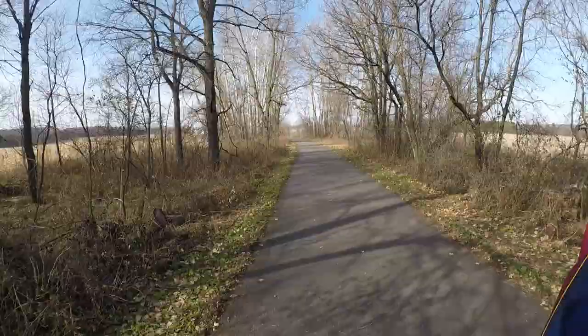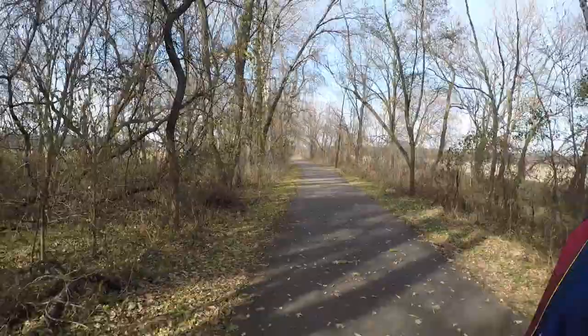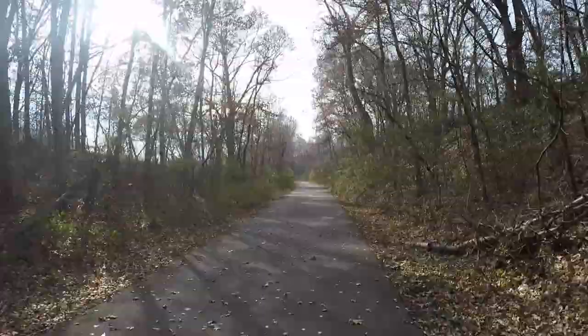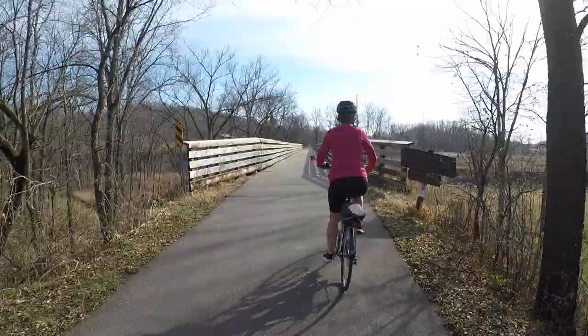This trail goes through a lot of different agricultural areas, also kind of up a little bit of a grade here and through a cut on an old railroad bed. Again, towards the top of the cut here, and from here we'll head back downhill to the Zumbro River here.